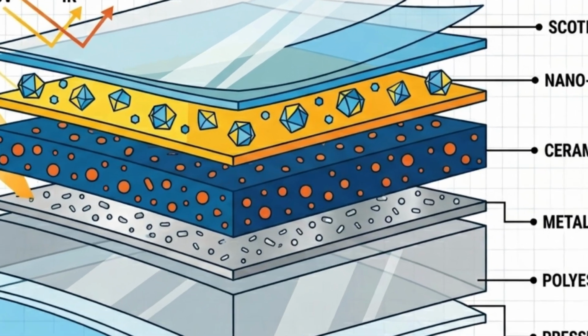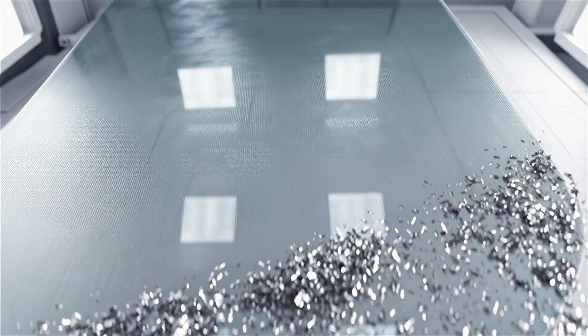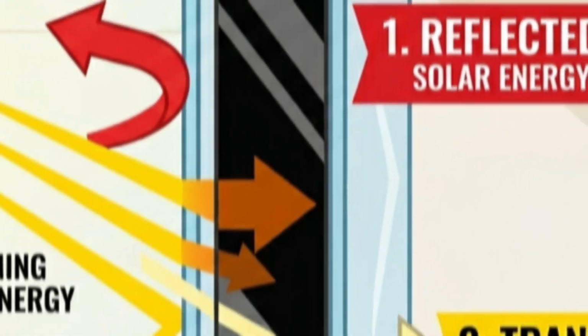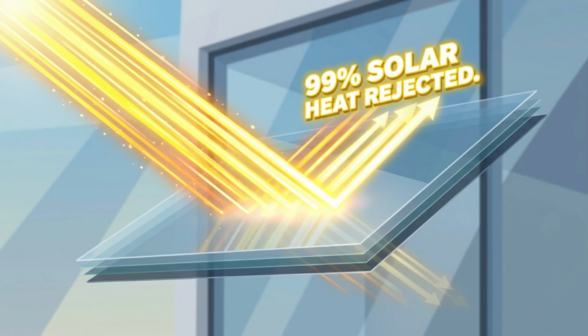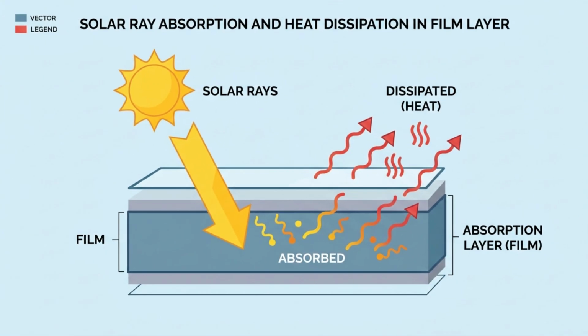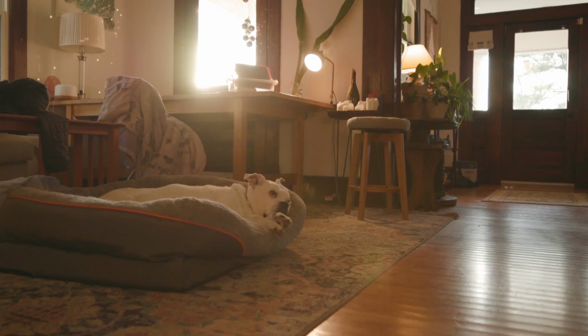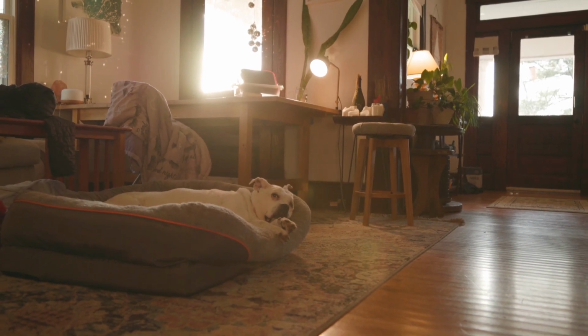Solar window film is a microscopically thin sheet of polyester coated with metallic particles, ceramic compounds, or nanocrystalline layers, depending on the type you choose. When sunlight hits the film, it does 3 things simultaneously. First, it reflects a portion of solar radiation straight back outside before it even touches the glass. Second, it absorbs another portion into the film itself and safely dissipates it. Third, it allows visible light through so your room stays bright while the heat stays outside where it belongs.